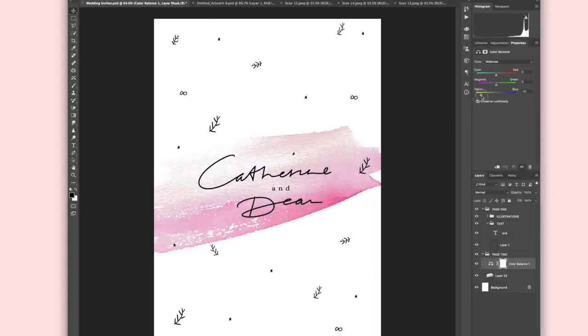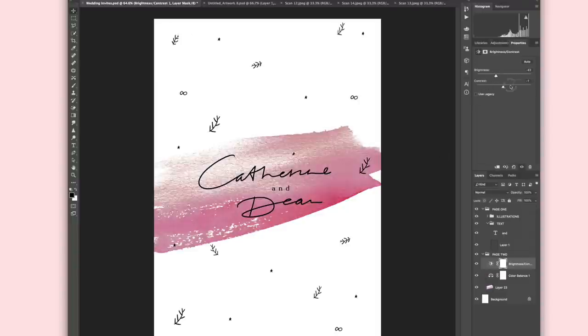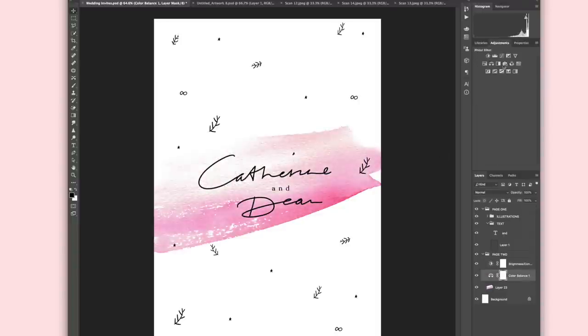Played around with things like colours and stuff because I felt like the pink was a little bit too hot, so I used a replacement colour tool to desaturate and change the hue of the watercolour so that it would match my invites a little bit better.